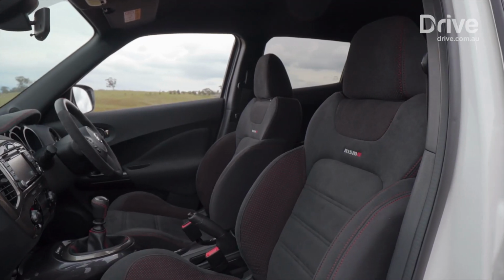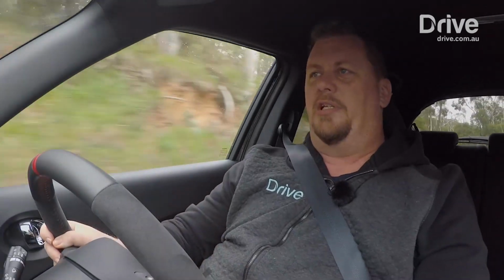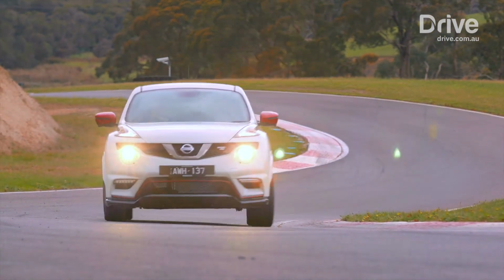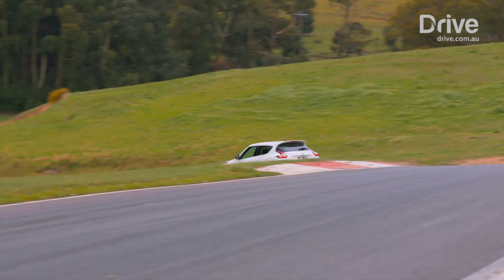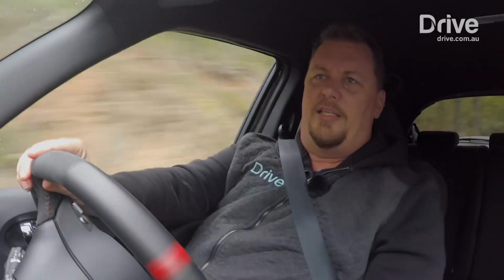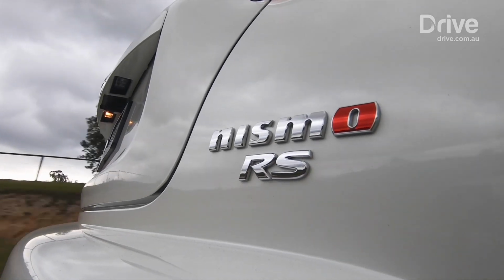And then when you press the starter button, it's got a nice little fizzy note to the 1.6 litre turbocharged engine. But when you really get stuck into it, it doesn't elevate much further than that. It's a bit whooshy, and it does run out of puff at the top end. However, there aren't too many cars in this class like this at all. This is a little hot hatch on stilts.